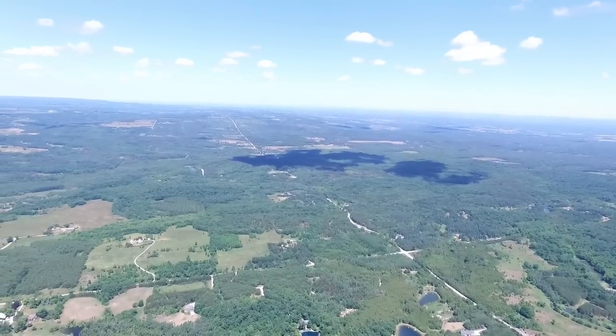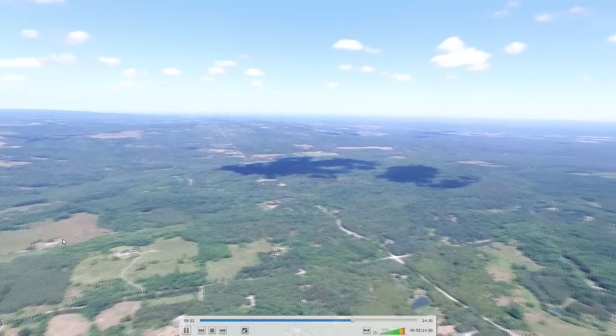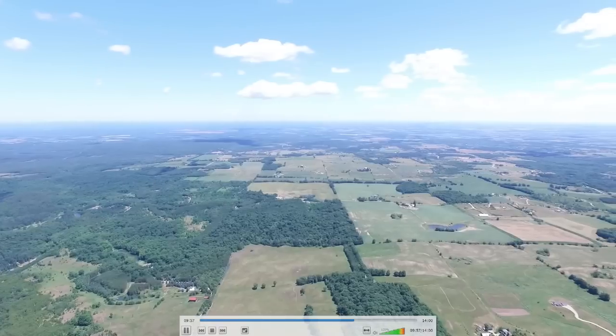Lots of little ponds everywhere though. Everybody's got a little pond. Compared to their pond, it's tiny. Everybody else has got a nice huge pond. A really big one over here.